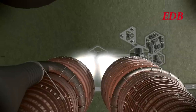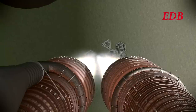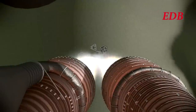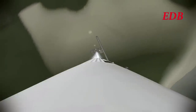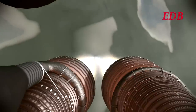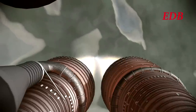35 seconds in, 1,870 meters, 114 meters per second. 50 seconds, 4,040 meters, 194 meters per second. 1 minute, 6,450 meters, 270 meters per second. The vehicle is now supersonic. Passing the region of max Q. One minute, 25 seconds in, 15,460 meters, 525 meters per second, 4.7 kilometers downrange.